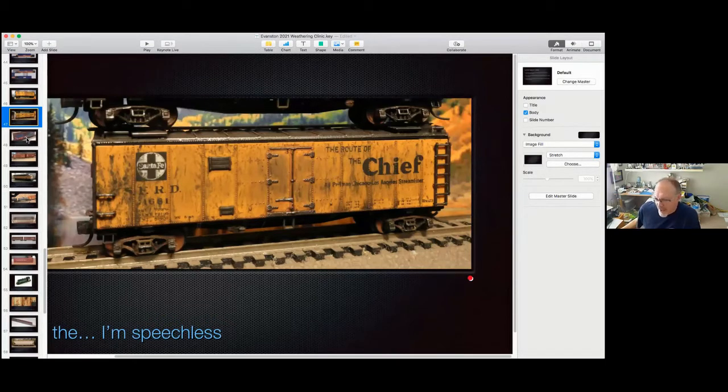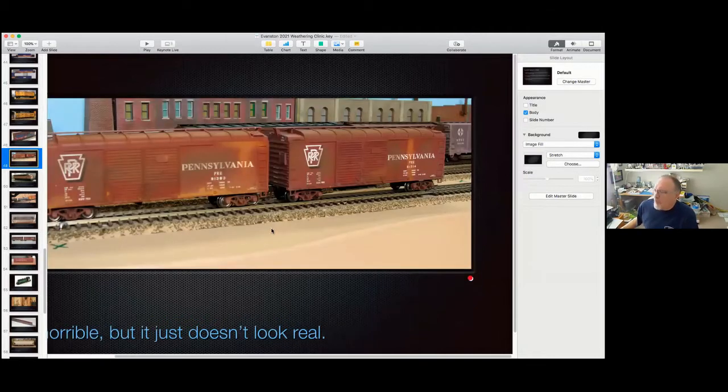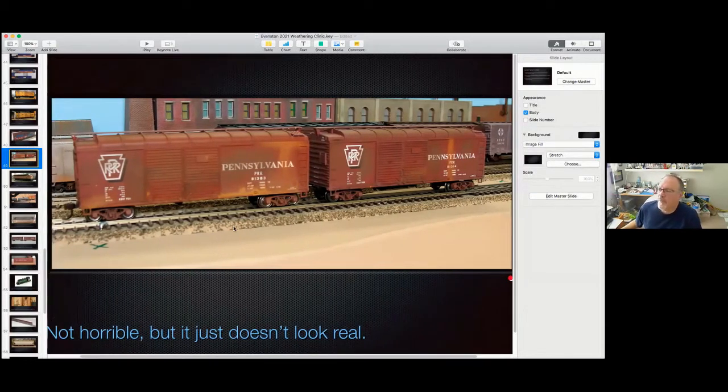Here's another bad example of self-made graffiti. It just doesn't look real. And the rusting on the top is an epic fail. I don't know what they were trying, but it failed. This was, it's not horrible, but it's lacking believability, in my humble opinion. It's done by a very credible modeler too, but I don't think it was done from photographs.